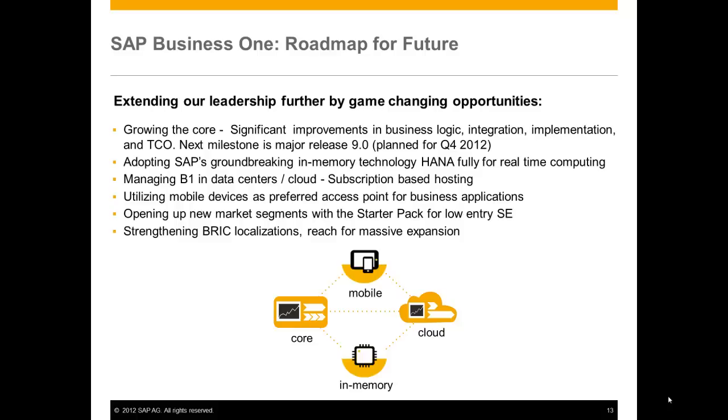We'll be offering the ability to not only deploy SAP Business One in data centers and in the cloud, but we'll also be providing our cloud partners new functionality to help them do that and drive down the total cost of ownership. We're doing more work around utilizing mobile devices because we know that for many organizations and many users, that is the preferred access point for business applications.